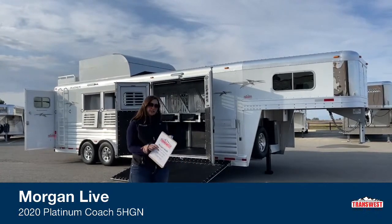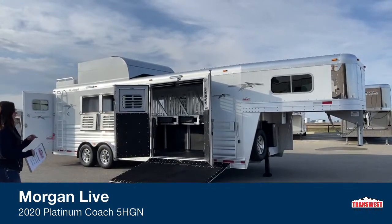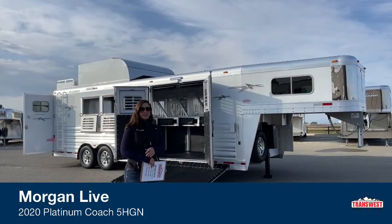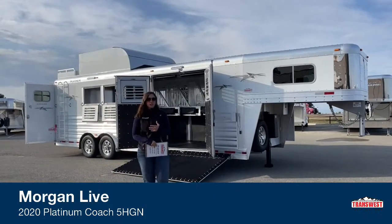Today I am bringing you an inventory trailer. This is a 2020 Platinum 5-horse gooseneck. This trailer is set up to haul down the road. It's ready to get you going to shows, get all your horses with you. Really neat setup, and you'll see it as we go through the trailer.